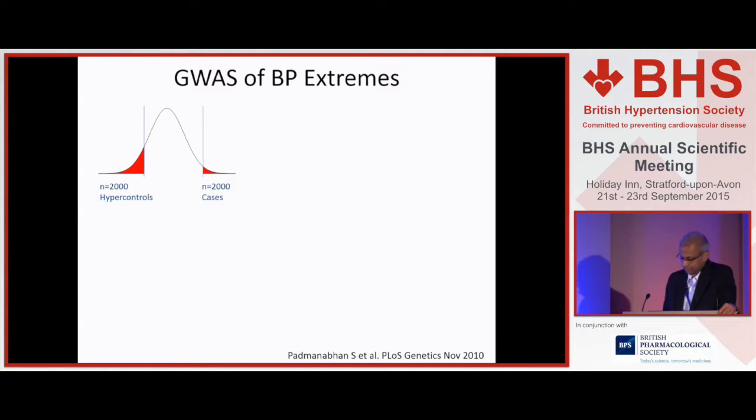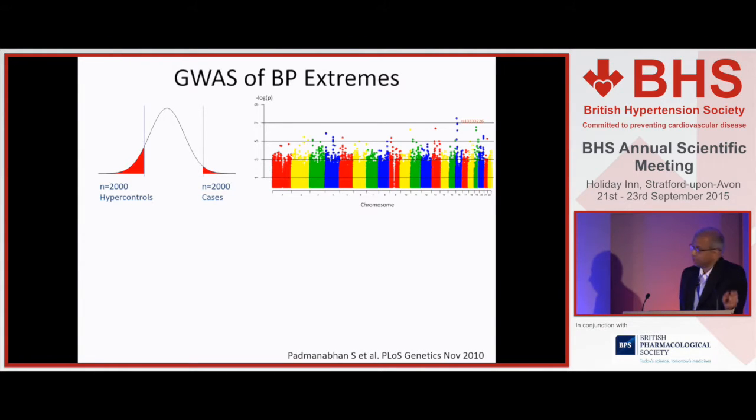I'm going to describe a GWAS of hypertension which we did a few years ago. We looked at blood pressure extremes. We selected the top 2% of the blood pressure distribution and the bottom 9% as cases and controls. This is the Manhattan plot. We found just one signal. We spent about £1 million and got one signal on chromosome 16, which didn't attain genome-wide significance.